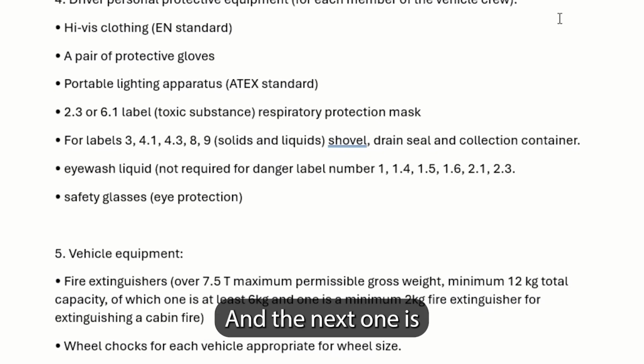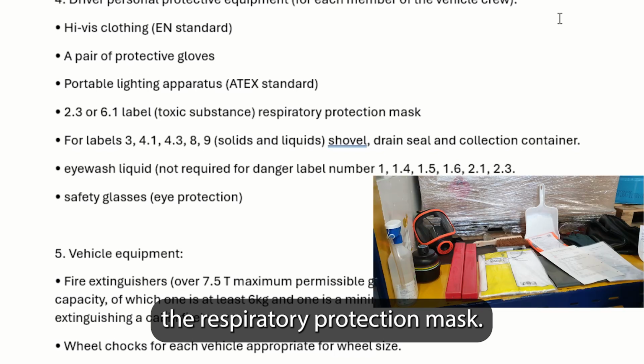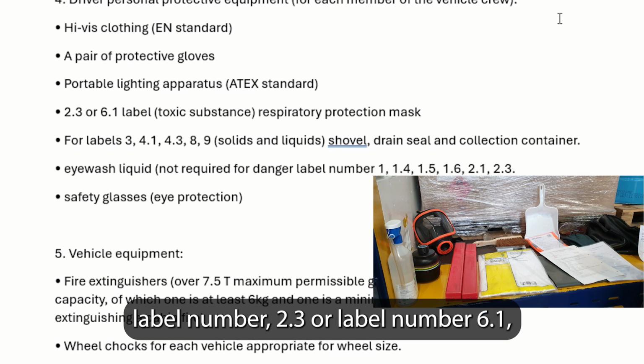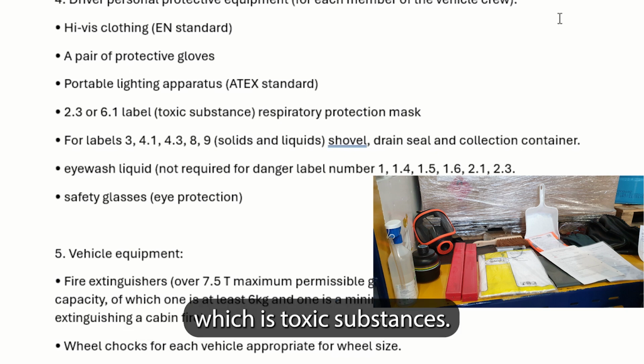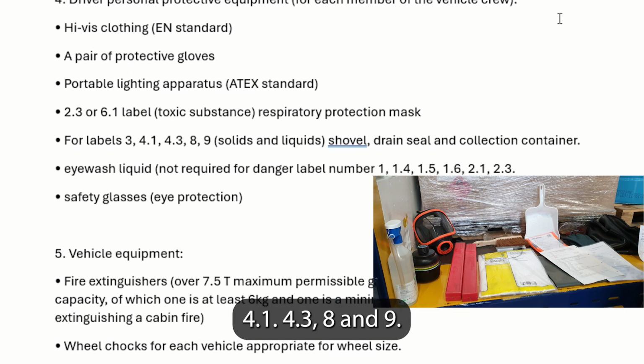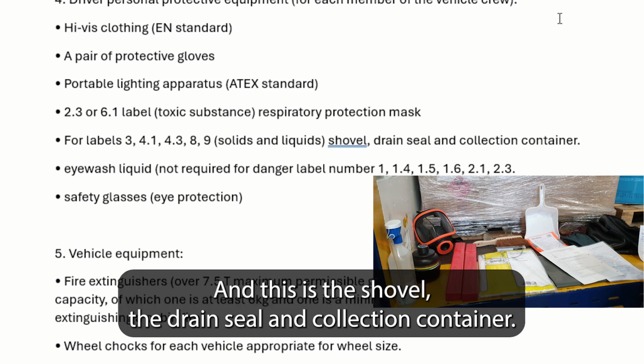And the next one is the respiratory protection mask, but that's only for label numbers 2.3 or 6.1, which are toxic substances. Okay, and the next one is only for label numbers 3, 4.1, 4.3, 8, and 9, and it's only for solids and liquids, and this is the shovel, the drain seal, and the collection container.